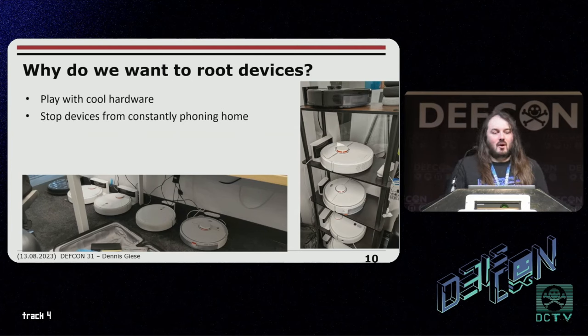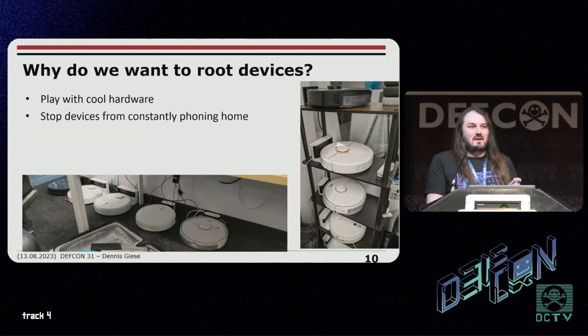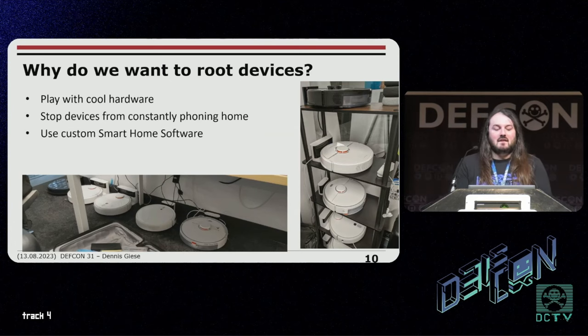The other thing is we obviously want to stop devices from constantly phoning home, and you will be surprised how much they phone home. One device can produce hundreds of megabytes of log files, maps, whatever, every month, which get uploaded. So if you have some internet tariff with volume limitations, you might think about that. The other thing is a lot of people like to have custom smart home solutions, like Home Assistant, for example. It makes it way easier to connect the device if you have a rooted device.